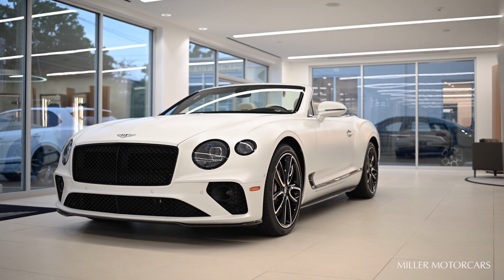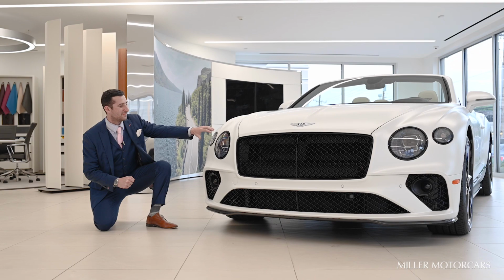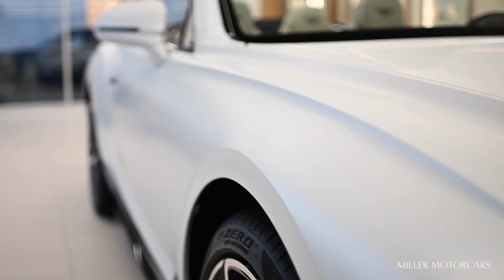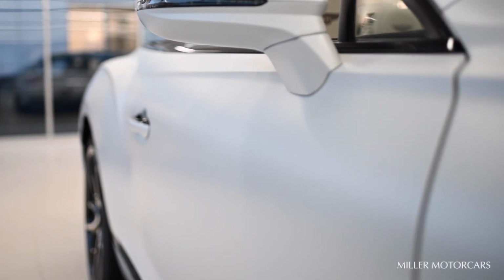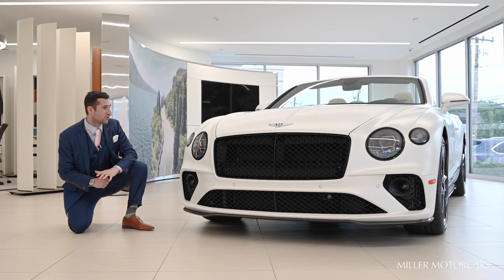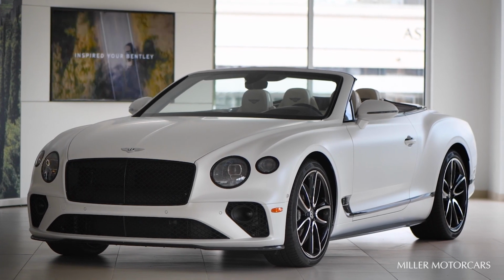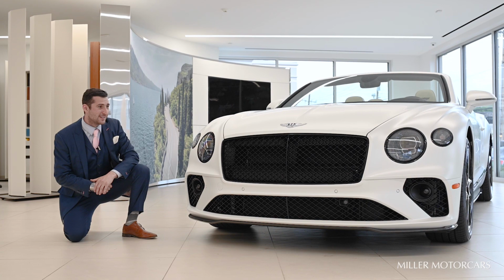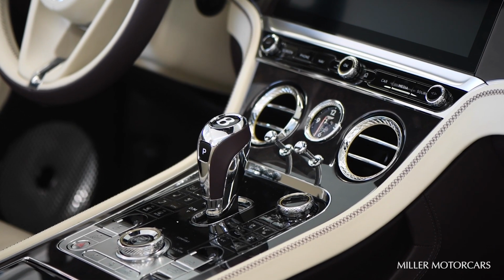So welcome to the front of the 2020 Bentley. First off, you might notice this extremely special paint. This is called White Satin Pearlescent. This is my favorite and personally my first time seeing it. This is exclusively a Mulliner option and it just shows off all the lines on this car perfectly. Mulliner first started as a coach building in the early 1800s and has been with Bentley for a long time, really making bespoke and special builds for their clients.